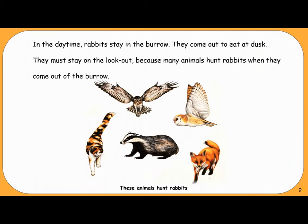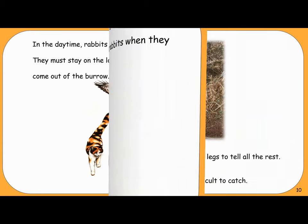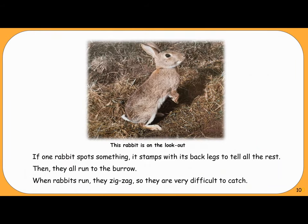In the daytime, rabbits stay in the burrow. They come out to eat at dusk. They must stay on the lookout because many animals hunt rabbits when they come out of the burrow. These animals hunt rabbits. This rabbit is on the lookout. If one rabbit spots something, it stamps with its back legs to tell all the rest. Then they all run to the burrow. When rabbits run, they zigzag, so they are very difficult to catch.